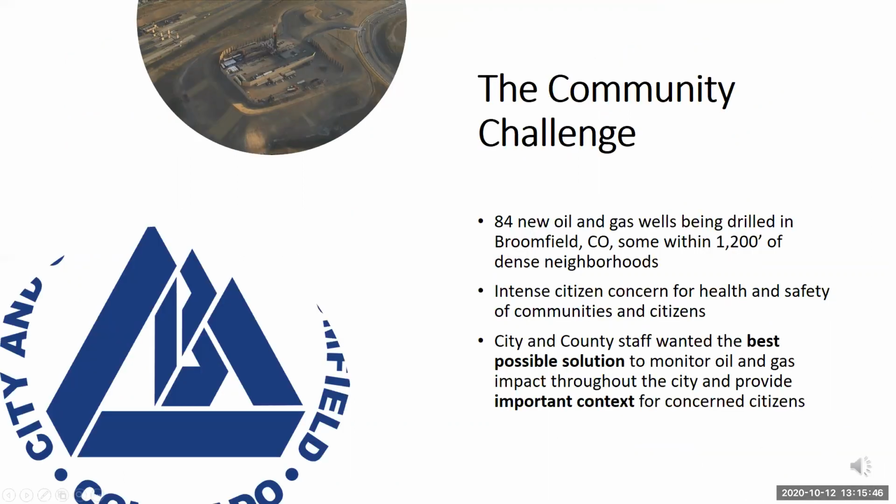The city and county of Broomfield engaged Ajax to monitor large new oil and gas developments within their dense urban community of about 100,000 people. The goal of the community monitoring program was to find and quantify pollution releases and help Broomfield identify whether the new oil and gas development was the source.